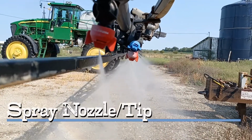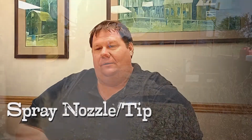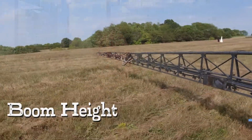And we also make sure the wind direction is not in the wrong direction. We have to make sure we're not blowing stuff any other direction. I mean, we have to stay with the label. I believe that getting the right tip for the product that you're using is important, and the right pressures and boom height. Boom height is very key. Make sure we're getting a proper spray pattern and minimize our drift.